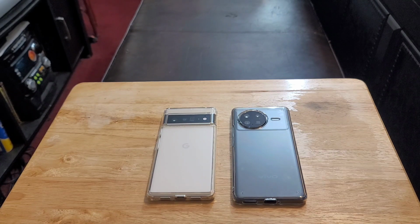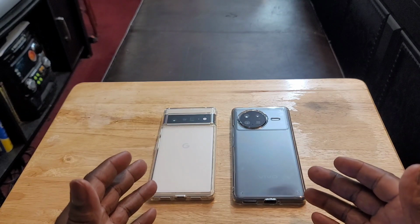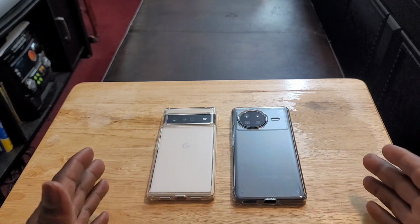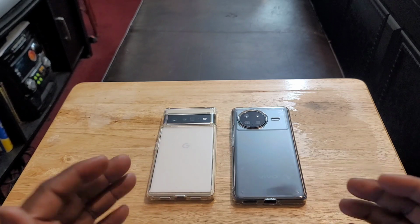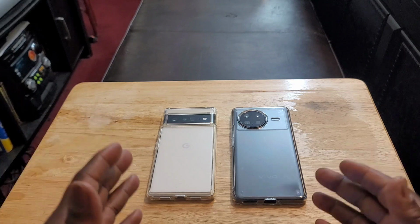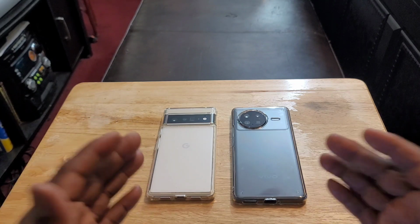So it's good to know if you do drop this, you just don't want to drop it, either one of these, in more than 5 feet of water for 30 minutes. If you do that, you'll be fine. You get caught outside in the rain, you'll be fine. But don't drop it in any depth of water more than 5 feet for 30 minutes. If you do, you're going to have a problem.